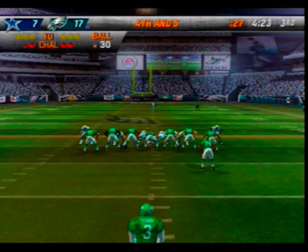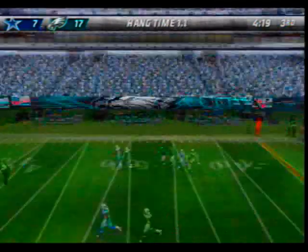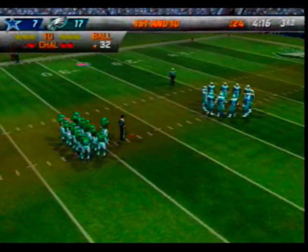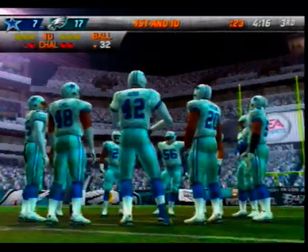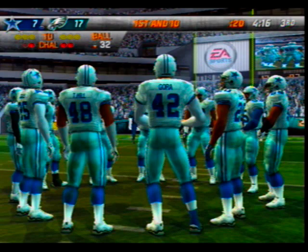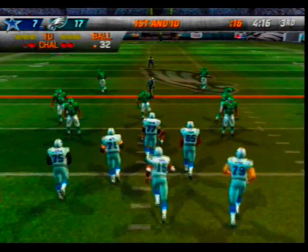For the fifth time tonight, the coach sends in the punting unit. He's waving for the fair catch. Fair catch made at the 32-yard line. They'll take over first and 10 at the 32-yard line.